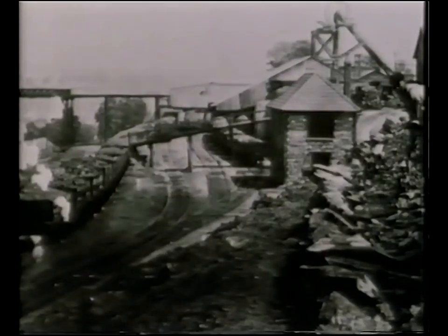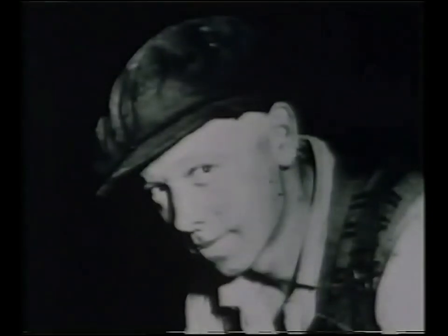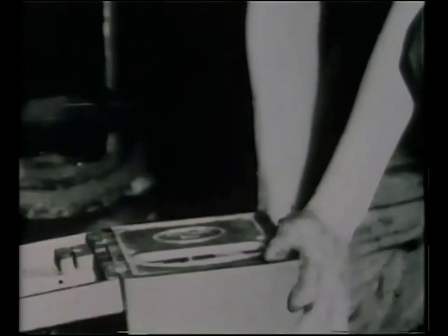Today, Alex Han lives at Norton Hill Colliery, scene of one of the worst disasters in the history of the Mendip coalfield. It happened on Thursday, the 9th of April, 1908. A huge explosion which killed 10 men and boys.